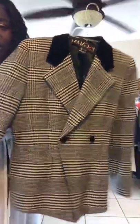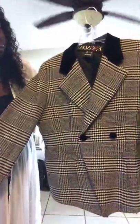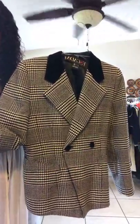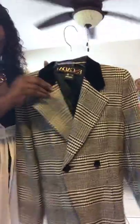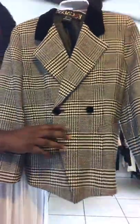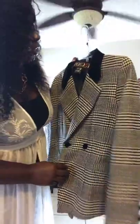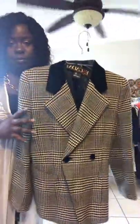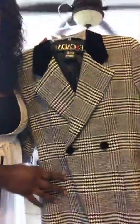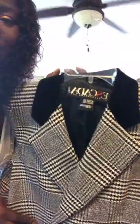Next up, we have vintage Escada. It's tweed. It's actually herringbone print. The collar is velvet. It's double breasted. It's a size 36. Really nice. And this ships for $150.